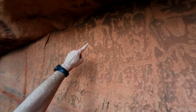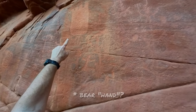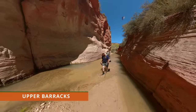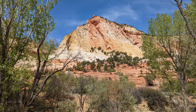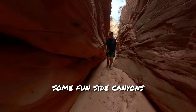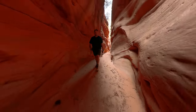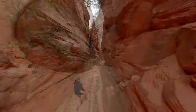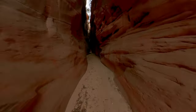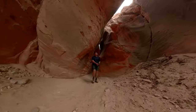Back at one of my favorite rock art sites along the barracks. Check it out. Guy's cool. This whole wall is covered. The big bear hand is one of the noted glyphs at the site. Back to the National Bridge.